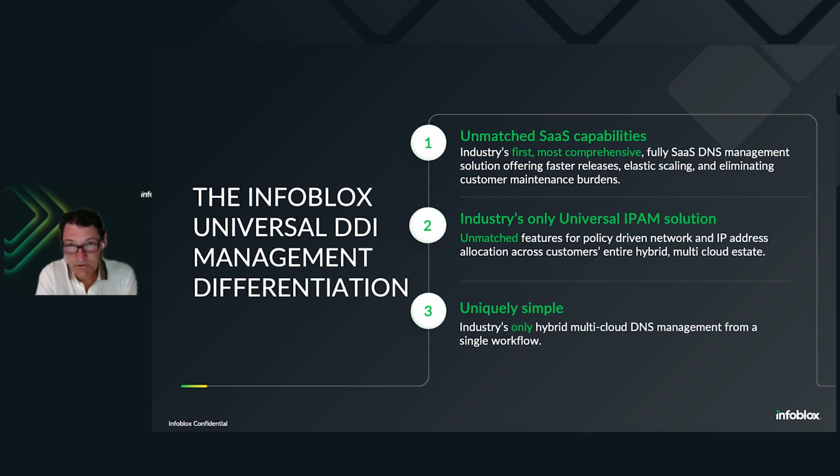The second one, as I mentioned towards the end of the demo, is the universal IPAM solution. That is unique, that you can define policy across your entire estate for where subnets and network IP address ranges are allowed to overlap, not overlap, even if it's in an IPAM system that is not Infoblox, but that we're managing. And then lastly, we want to point out the fact that it is the industry's only hybrid multi-cloud DNS management from a single workflow.